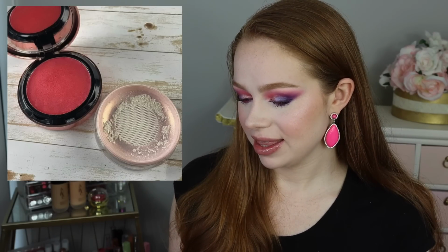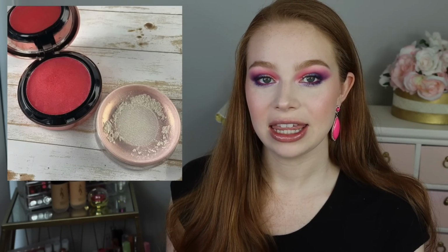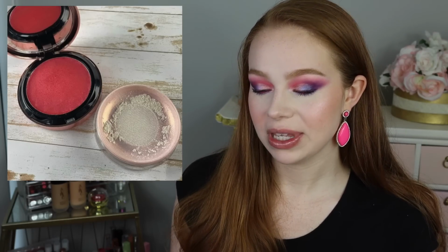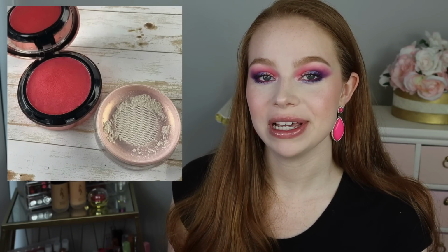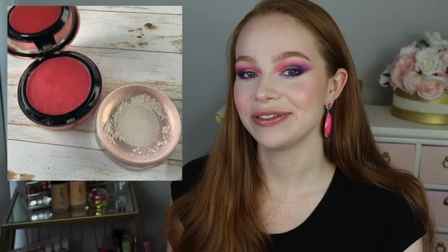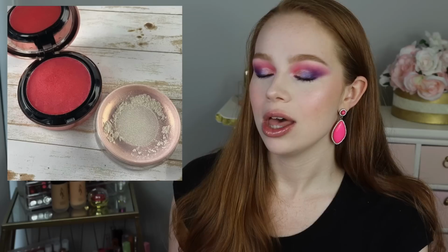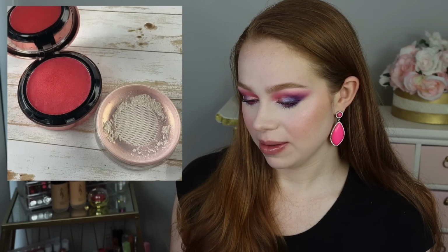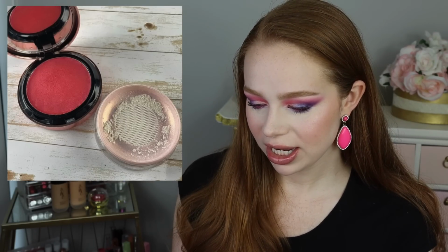I really like that the highlighter has the netting in it. I think that's amazing, especially for such a small brand to care about the packaging enough to do a little net, because I feel like every loose powder should have a net instead of a sifter. I just think that they're so much easier, so much less messy. So I do like that. I'm excited for them to be coming out with some different face products.